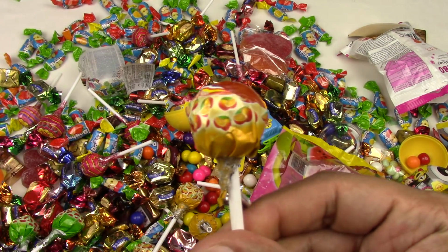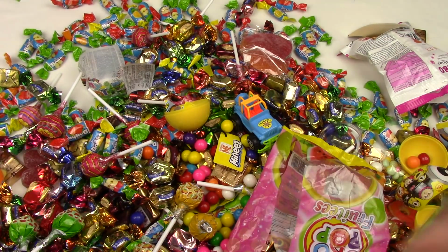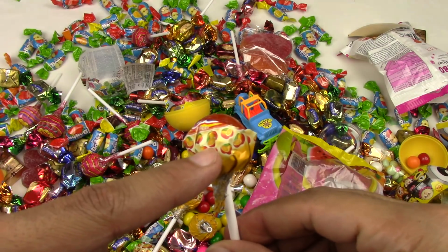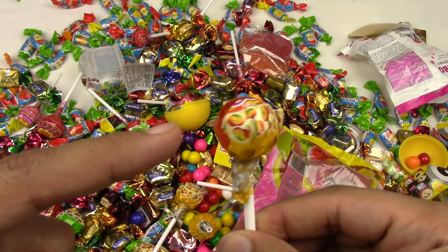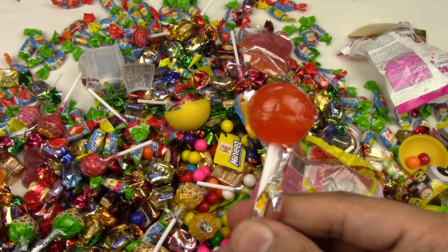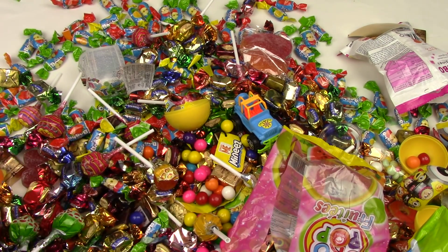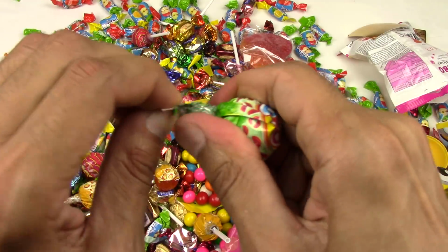Because you can still lick it with the paper on it. Sometimes I do, so I can just lick it on one side. Not on two sides. Just on one side. Oh, it's so yummy. It's such a nice party today. Oh, yay. Oh, we gotta try the green one at the same time.